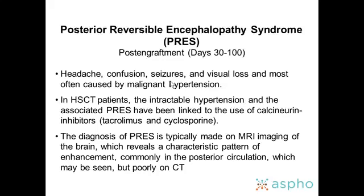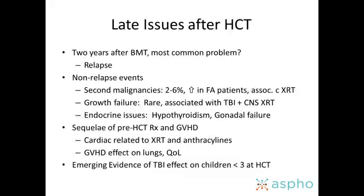This presents generally from day 30 to 100, although it can occur earlier. It causes headache, confusion, seizures, and visual loss. The most important thing is getting the blood pressure under control, and even more important than that is keeping the blood pressure under control and avoiding PRES altogether. This is definitely linked to the use of calcineurin inhibitors. And one thing to keep in mind is if you don't see it on CT imaging, MRI can oftentimes pick it up. But your clinical scenario usually is very important in making this diagnosis.